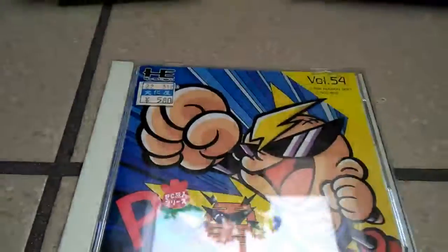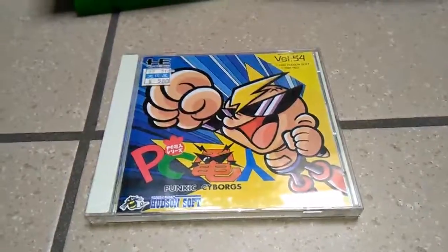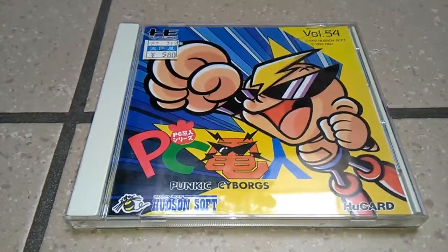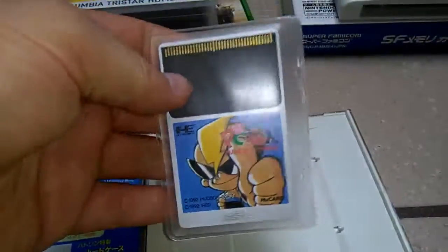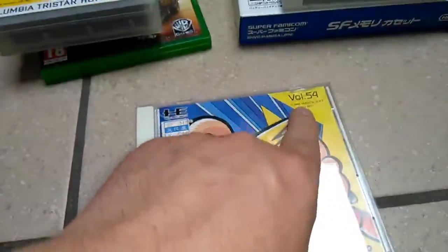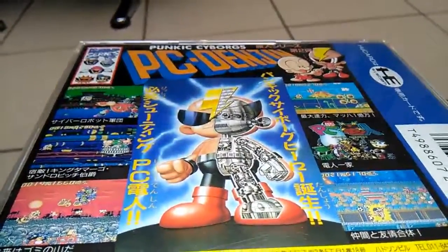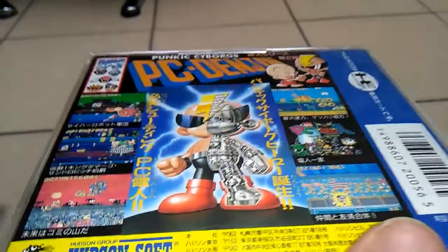Then lastly, not cheap, but I paid €40 for it. PC Engine, or Airzonk as it is known in the West, which is a side-scrolling shooter of the shmup variety, and it's in perfect condition. The only problem is this crack here in the front, and the original price, which is much less than I paid. God damn it! But it's a super cool game. It goes online for 50 to 60, so to get it for 40, it's not that bad. It's not cheap either, but hey, what are you gonna do about it?